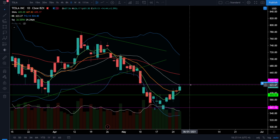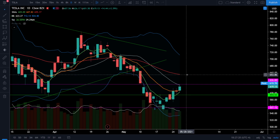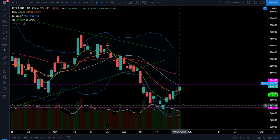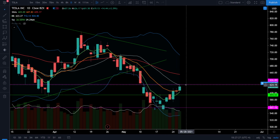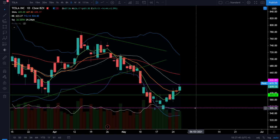Tesla does have strong resistance right around 623 to 626, and if Tesla can break above that level, we're looking for Tesla to retest the 50 EMA right around 653. Remember, Tesla's in a full bear trend, and this is a strong resistance level, so we could see Tesla getting rejected off of this level and coming back down towards support. Look for support on Tesla at 594 and 557. Below 557, we're getting bearish on Tesla and looking for it to go much lower into the 400s.